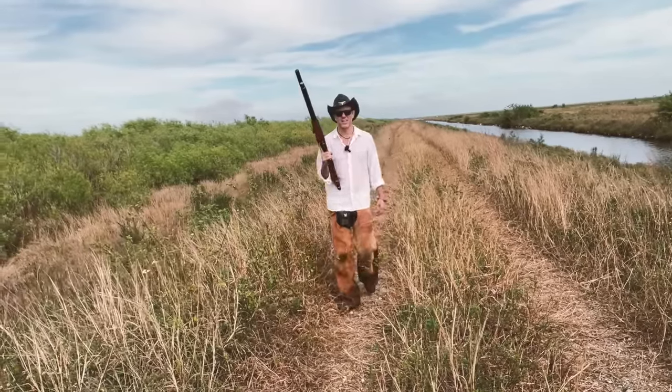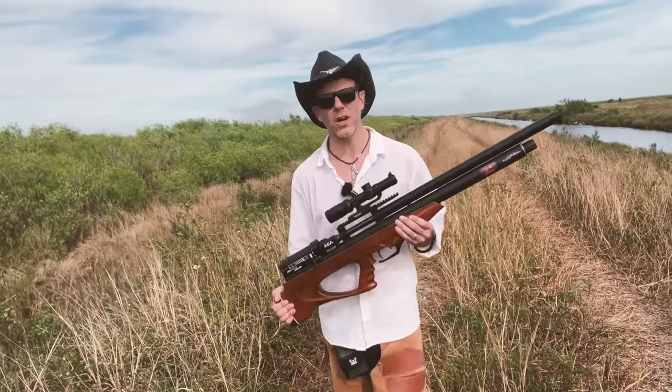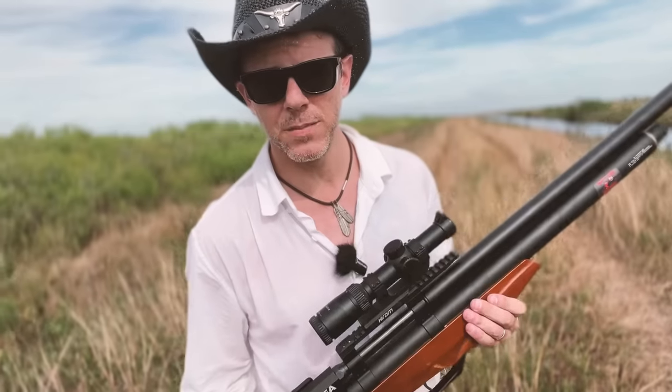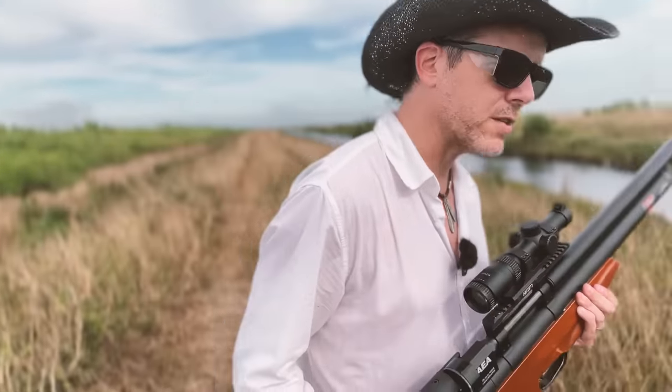I sure did. Is this the most powerful PCP rifle I have ever shot? Yes, ladies and gentlemen, this is the most powerful PCP rifle I have ever shot.